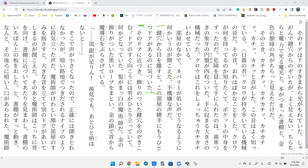And Cookie, onegaishimasu. そのドアに気がつき, is that how you pronounce it in this case? 気がつき, okay. 飾りのついた, we saw this before, and that's the keyhole. 鍵穴を覗き込む. Okay, so at the door, and then I think that's the closest part of the door.